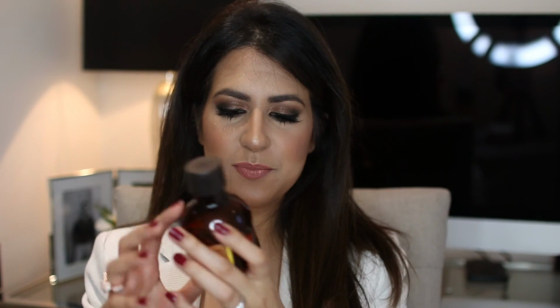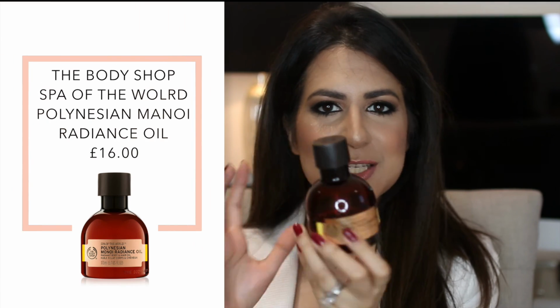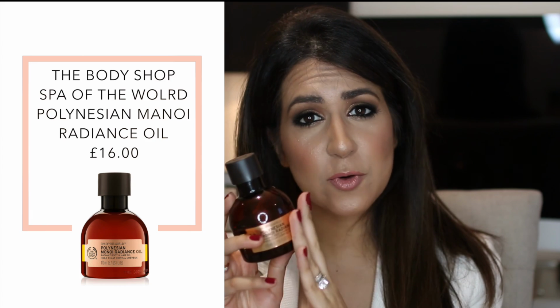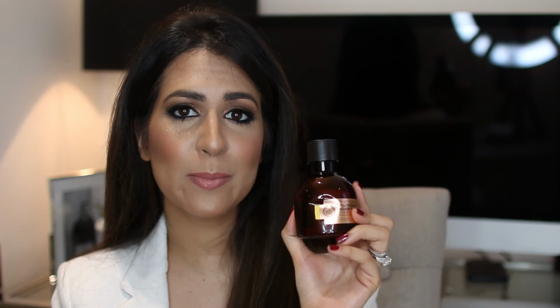Also for hair, something I've been loving is this Polynesian MANOI Radiance Oil from the Body Shop. I just apply this on my hair sometimes before I wash it. Sometimes I mix it in with my Olaplex treatment, just leave it on for a couple of hours, or sometimes overnight, and I just find this is so nourishing, so hydrating, and it just brings that shine that my hair is missing in the winter. You can also use it as a serum after you've washed your hair, just to brush it through, especially through the ends. And you can also use it as a cuticle oil, so it's a super good investment because you can use it for so many different things.